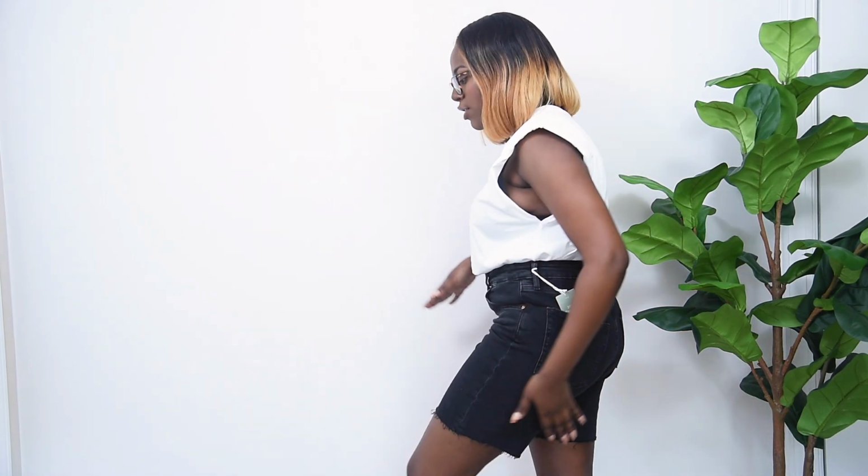So I actually just paired it with this muscle tee from Zara from a few seasons ago. But I love these Bermuda shorts so much. I think they are just so cute, so easy. I actually want to wear these with a nice strappy heel and then a nice white bodysuit. I think that'll be super cute. And then you can also opt to style it with something like this.